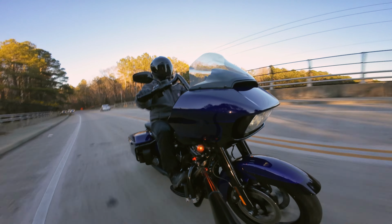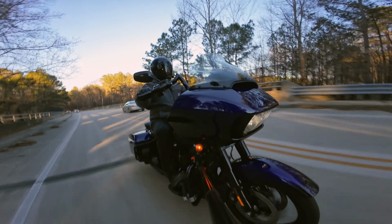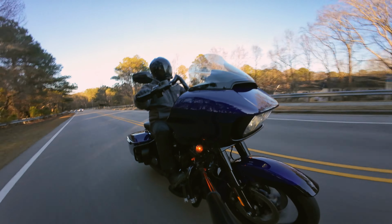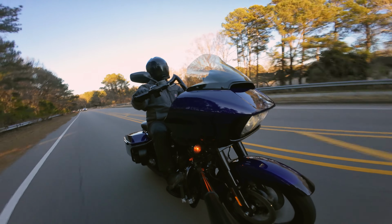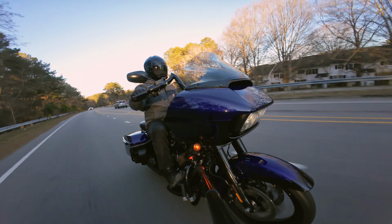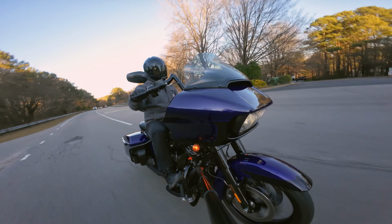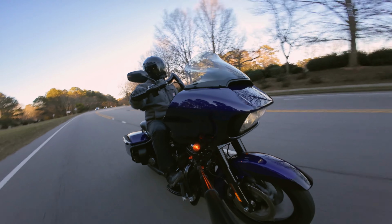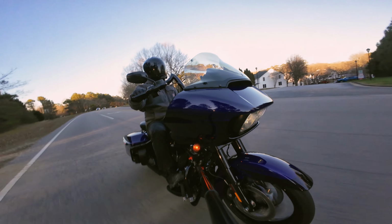The seat looks kind of ugly, but it's always the comfortable ones because there's just so much cushion in them. It's not your sleek bag saddle, man. This seat looks like a black pillow, and it feels like a black pillow because it is so comfortable.